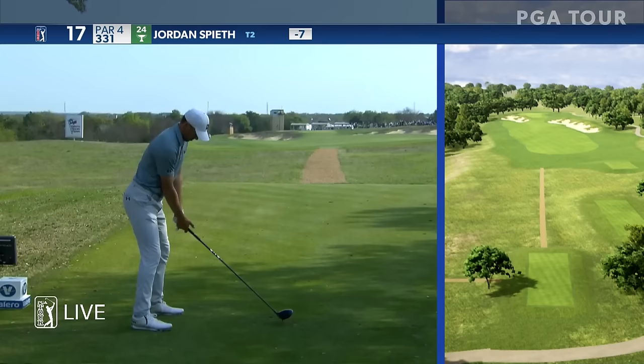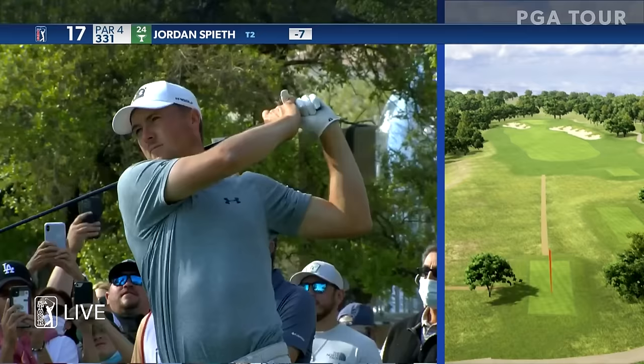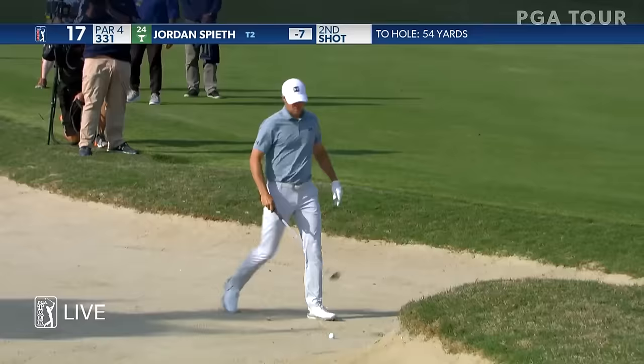Make quick work of it with Jordan Spieth, driver at 17. Yeah, 331 back into the wind, so really no chance to reach this green. Let's go, Jordan! Going with driver, though. Leaning like it's a little right. Get out of that lip. Well, clean line in the bunker, but hit it left. You can go left. Not ideal.